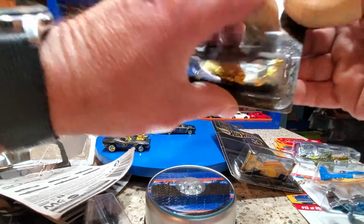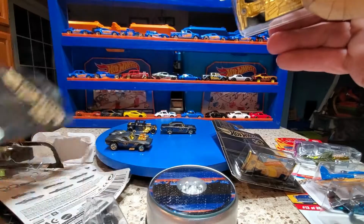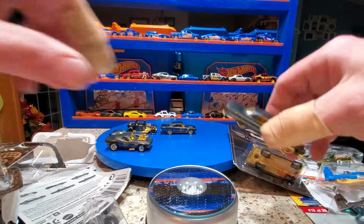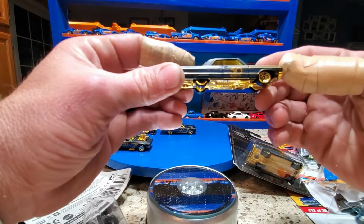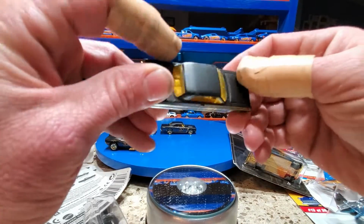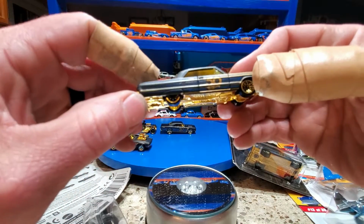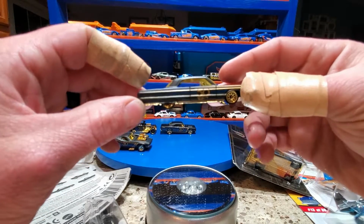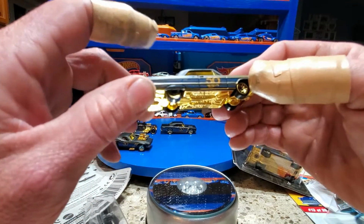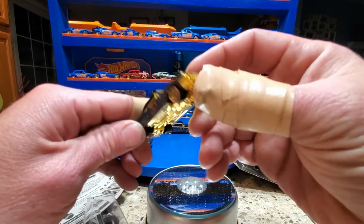Next, we got the 64 M-Town. Nice. Oh, save the pieces. This ain't a bad one. I wonder how it would do on the track. Not a big fan of the wheels being hidden up in the fender like that. They sometimes get all gummed up in there with whatever you may have laying around your house. We'll see how she turns out.